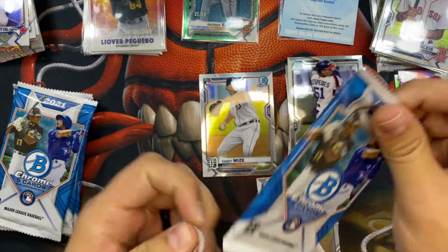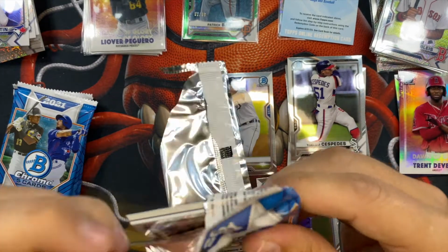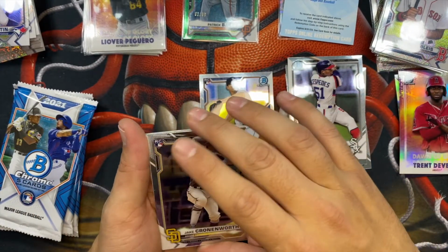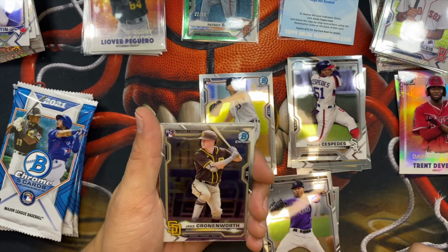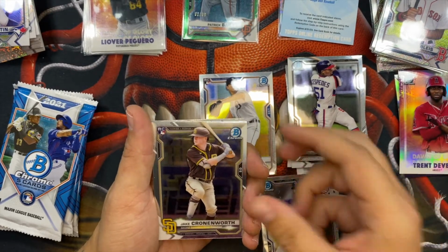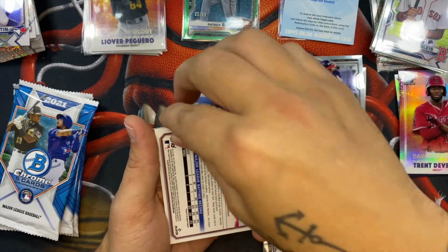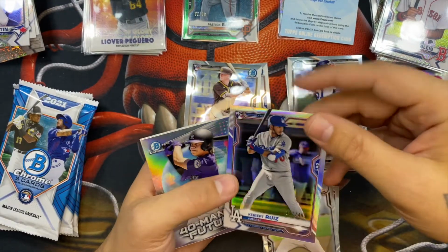But at the same time, I still love this product because it's just beautiful cards, and you get to see all these younger people. This seems like there is an auto in this, so we'll see what happens. I'm not going to be that guy that just waits, so we'll just get to it. Jake Cronenworth, and then we have a Hubert Ruiz. Oh, that's not a.